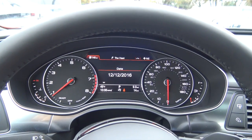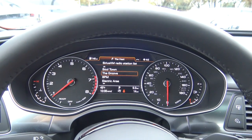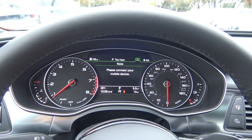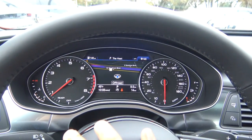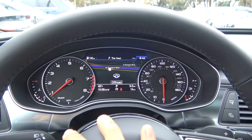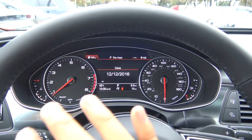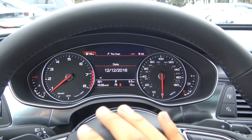Then the date. And then what radio station is playing. You could change your audio source from here. You have your phone. And then your turn-by-turn directions for your navigation system. And I love how it gives you a little mini map, which is pretty cool. Overall, it's a pretty good looking information center with great graphics and rendering.